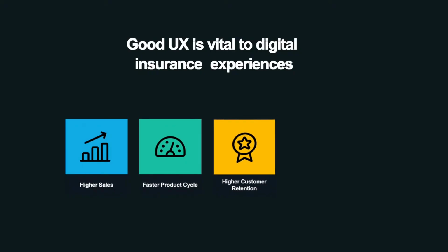Kate and I share a passion for what I call design-led development. It combines techniques from design thinking, business models, innovation, and agile to design and develop applications that users really want to engage with. So why is good user experience vital to digital insurance experiences?